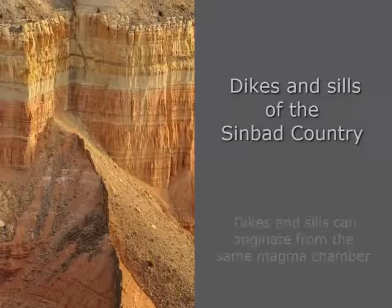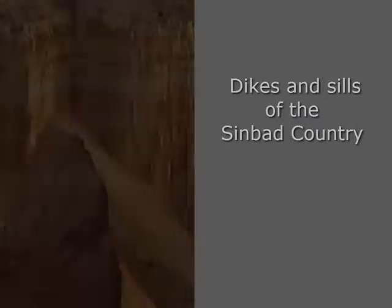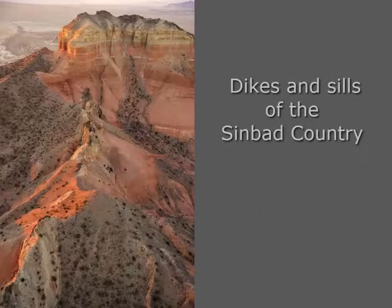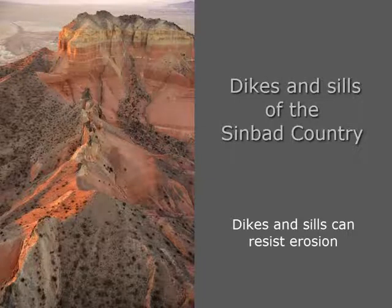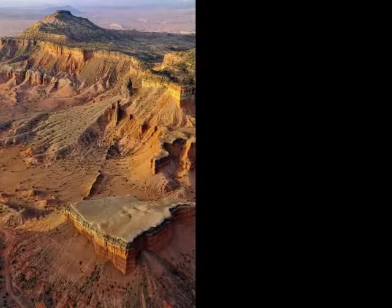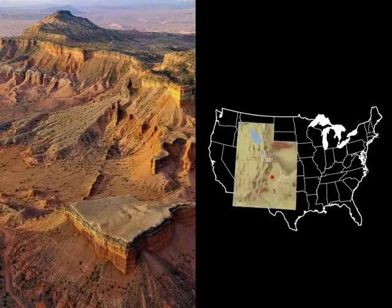Unlike massive igneous bodies such as batholiths, dikes and sills are relatively thin tabular features. We'll see that dikes and sills are chemically similar and probably came from a common magma source. Both dikes and sills are injected as molten magma, hot enough to bake nearby rocks during intrusion. These igneous rocks and their adjacent bake zones stand out because erosion has dissected away the surrounding sedimentary strata. The Sinbad is about as empty as it gets. There isn't much vegetation to hide its anatomy.